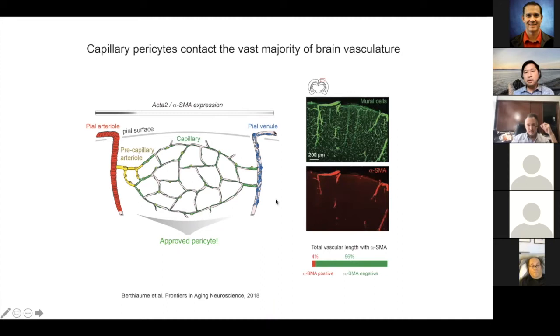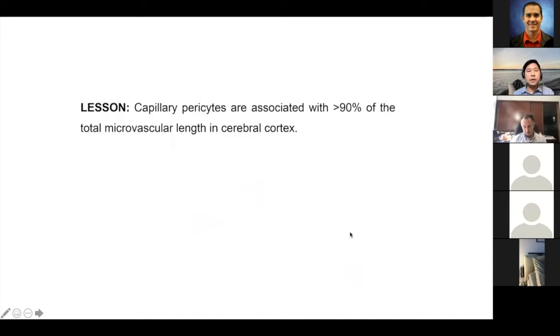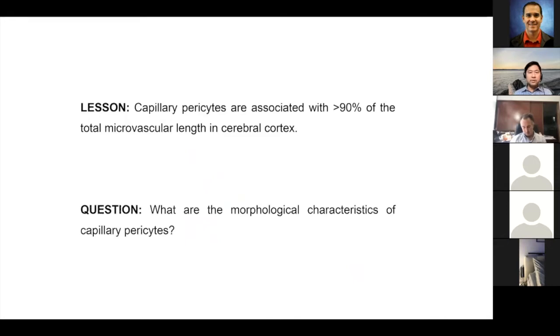From these tissue clearing studies where we did alpha smooth muscle actin labeling, we can also now appreciate that most of the vascular network doesn't have alpha smooth muscle actin. If you take the total vascular length and ask how much of it actually has contractile protein expression, it's 4%. So a minority of the total vascular length actually has any of this. Most of it is alpha smooth muscle actin negative, and therefore, by our definition, part of the capillary bed. So capillary parasites are associated with more than 90% of the total vascular length in the cortex. So what are the morphological characteristics of capillaries?